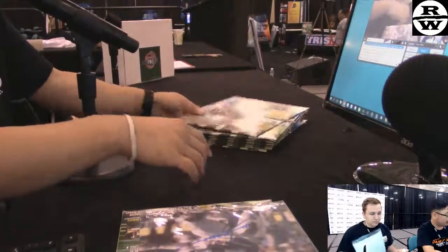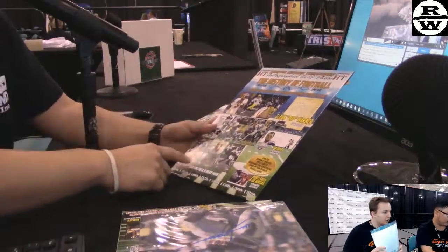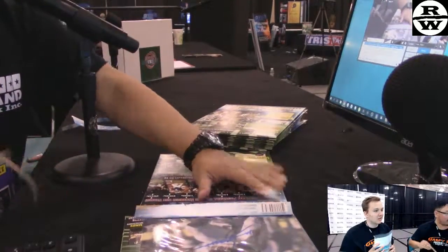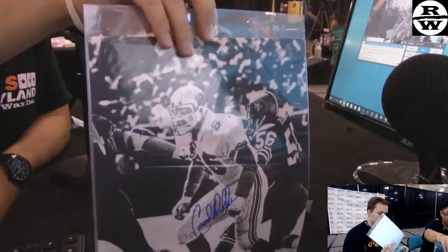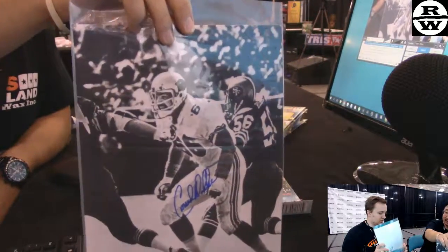Next one. Ray Flanner. I didn't even see your writing on here. Oh, there it is. I see it now. Ray F. with pack 22-0. Nice black and white photo of Conrad Dobler for the University of Wyoming. Named by Sports Illustrated as the dirtiest player in the NFL. Wow.